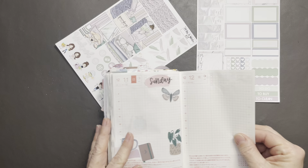I love the colors in it. I love all the books. So I know that it's not an A6 kit, but I really love all the colors and everything in it, so I really want to put it in here.